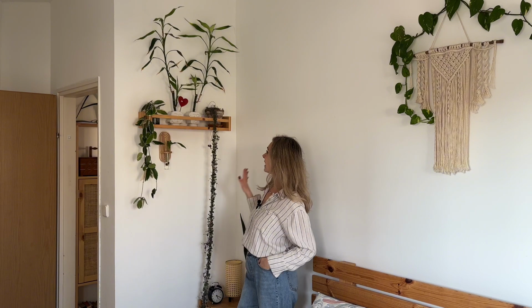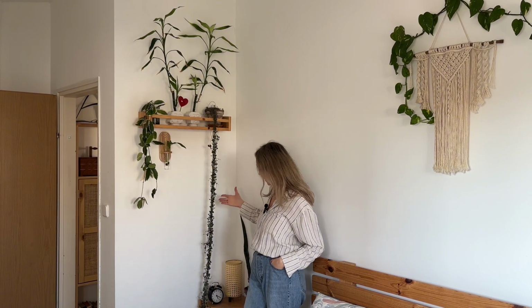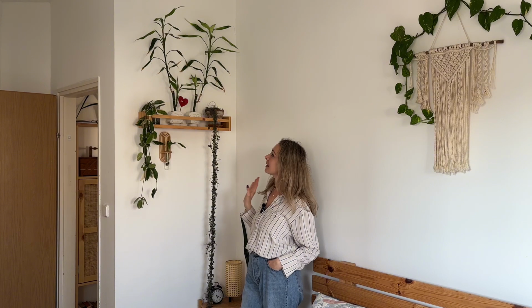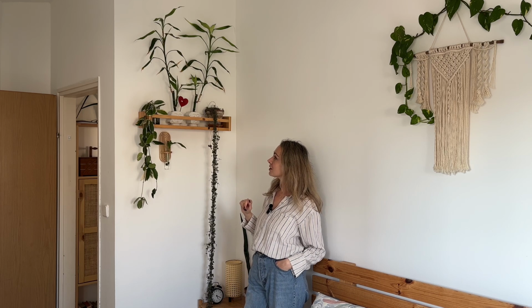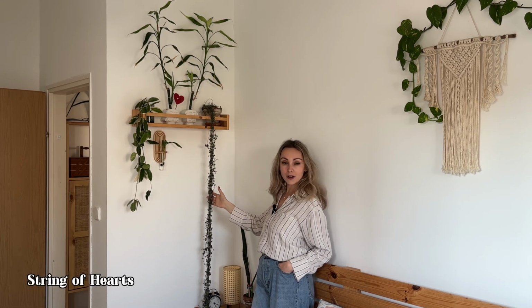Okay, so this is the last space in our bedroom that I wanted to show you. It has some plants that grow in bright indirect light in the morning, and most of the day it's kind of medium light conditions. And I think I'm gonna start with this string of hearts.